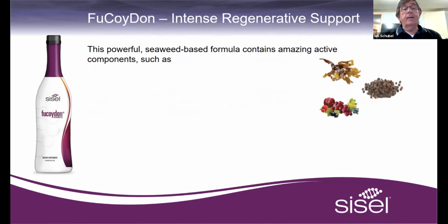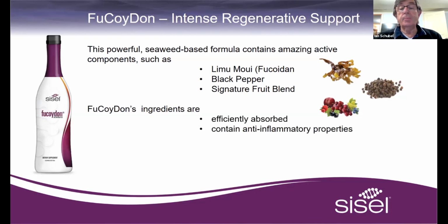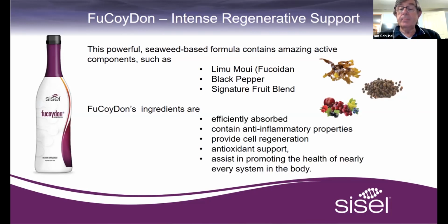Okay, the powerful seaweed-based formula contains amazing active components such as Limu Moui, black pepper, and signature fruit. Now on the right-hand side, you'll see some pictures of the actual seaweed and the black pepper and the signature fruit, which Sisel included in this. Fucoidan's ingredients are efficiently absorbed, contain anti-inflammatory properties, provide cell regeneration and antioxidant support, and assist in promoting the health of nearly every system in the body. That's phenomenal.